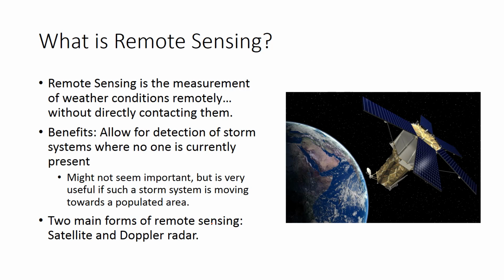The same way that a remote control allows you to control your television without actually going to your television and touching it and finagling with it. I know, I'm getting old. Just a remote control allows you to do that. Remote sensing allows you to measure something without directly contacting it, without directly touching it. And so that's what's beneficial for remote sensing.